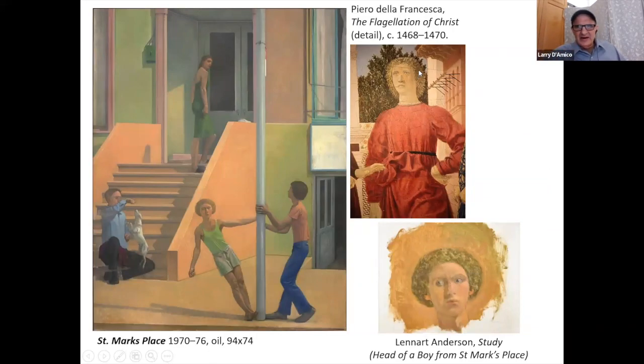Okay, and this is Piero della Francesca. And he used that head of that figure in this St. Mark's Place composition. Again, look at the length of time that it took him to paint this painting. He started in 1970 and finished it in 1976. It's big, 94 by 74 inches. The interesting part about a piece like this is it's mixing Della Francesca with a heavy dose of Edward Hopper. It's a contemporary scene, but it's got the stillness and quiet of a Della Francesca, the figures in space in relationship to each other.